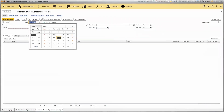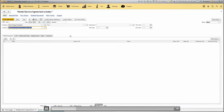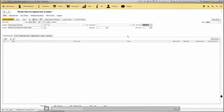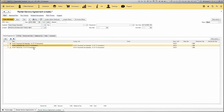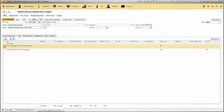And we'll start with our date. Set the date of the RSA. And go to our customer and our location. Okay. And then we'll set the RSA start date. And then we'll select our rental equipment. And we're going to select our combo unit that will pull down 2 associated assemblies, and those assemblies will carry their own CTR values.